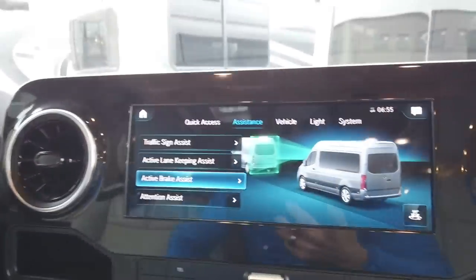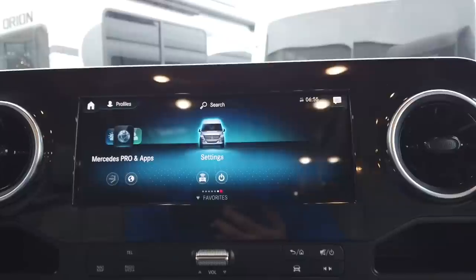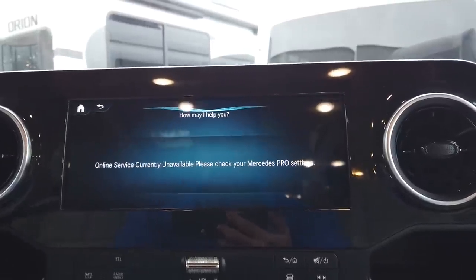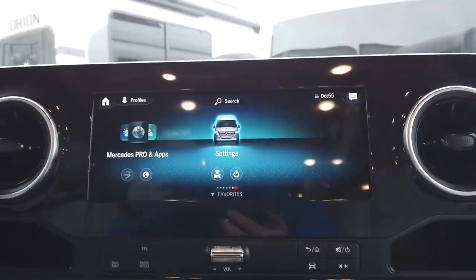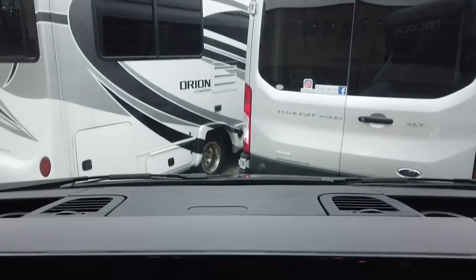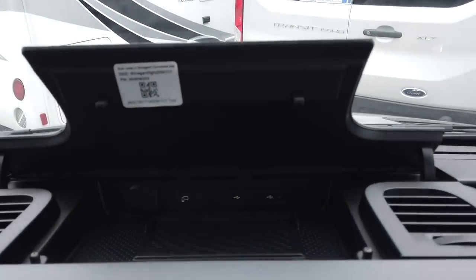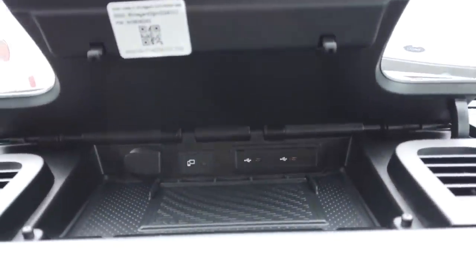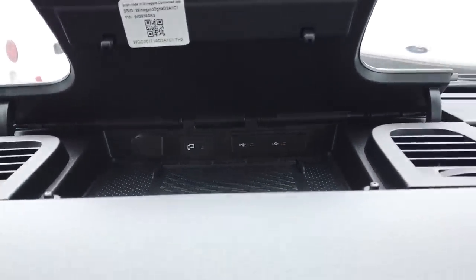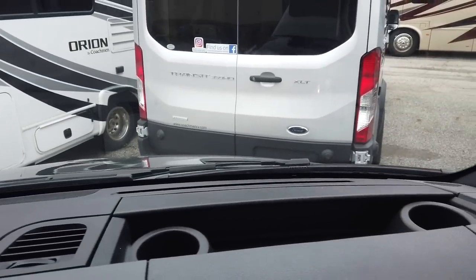What's really cool is you don't even need to type in your destination for the GPS. All you have to say is Mercedes, how may I help you? And you just tell her your destination and you don't even have to touch anything. Extremely convenient. We've also added in the charging package. So right here, pops up. If you have a wireless charging phone, you just plop it right on top, charges your phone. You also get outlets back there as well and more cup holders. You'll notice on the sides there.